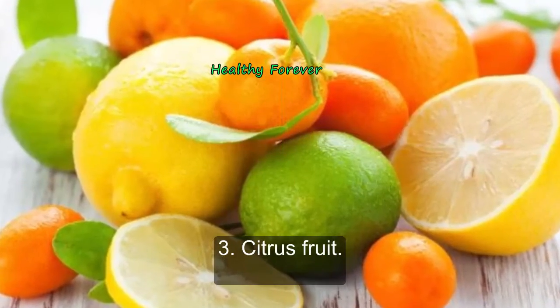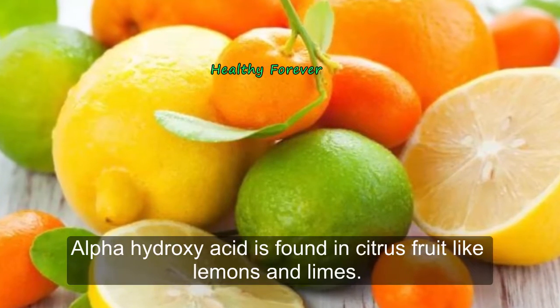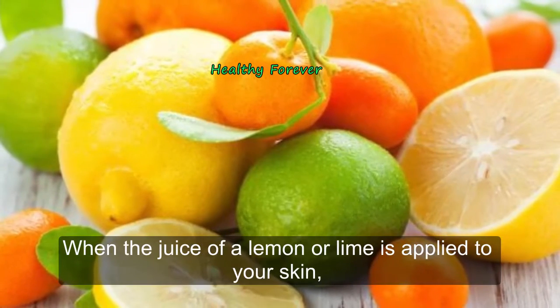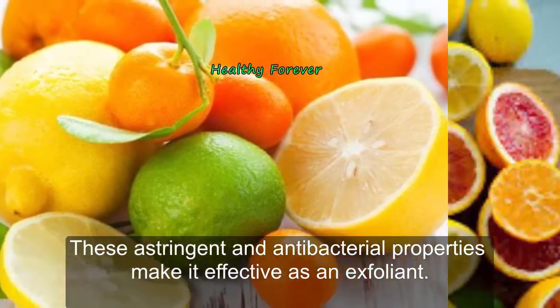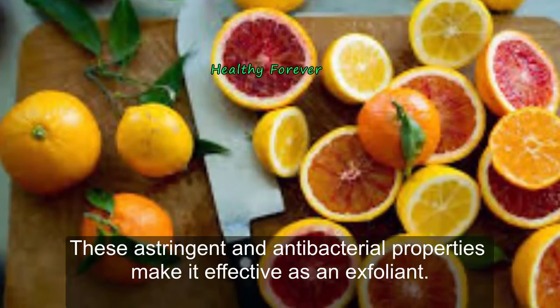3. Citrus fruit. Alpha-hydroxy acid is found in citrus fruit like lemons and limes. When the juice of a lemon or lime is applied to your skin, it helps unclog pores and shed dead skin cells. These astringent and antibacterial properties make it effective as an exfoliant.